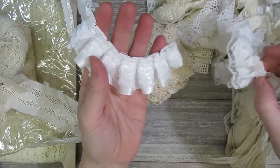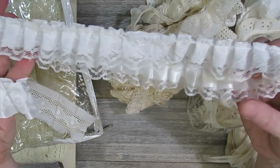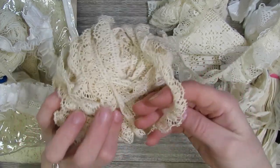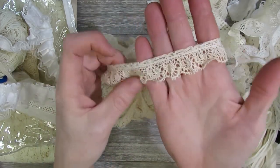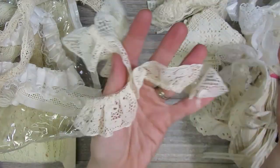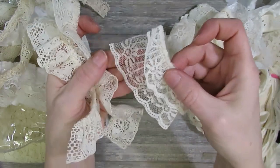Just some little remnants of some gathered lace in here. Looks like somebody probably had it on a project and pulled it off, and it has a little bit of glue on it. A big ball of this little crochet thread style lace. This one has a little bit of gather to it, and there's quite a bit of yardage in that one. Another gathered one. Also with this one, this is a double layer of lace.